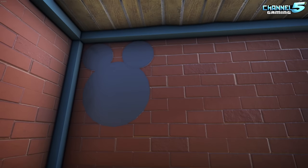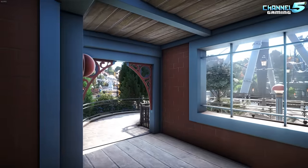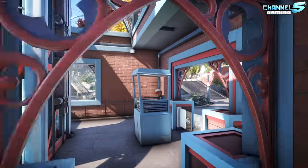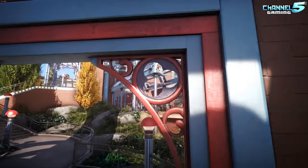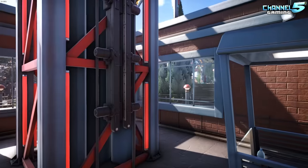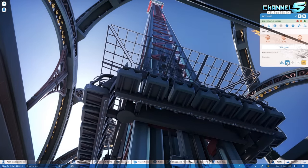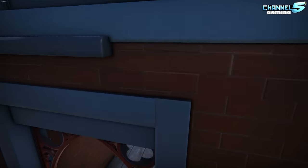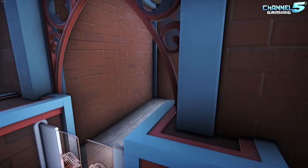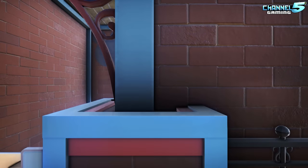Apparently there's 23 hidden Mickeys in this park. I saw that somewhere on the Steam page, so we just found one. If you guys note any, put a comment down in the comments below. That's kind of a hidden... Oh, maybe not. It's just a clover. If you find any, put a timestamp in the comments below of what time in the video you see a hidden Mickey. It could be a fun little mini game for us to experience here.